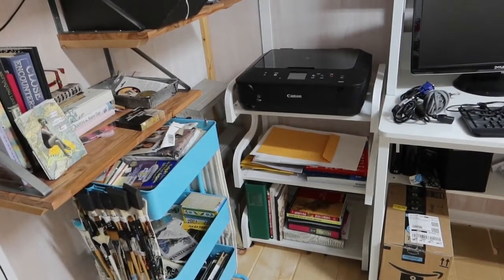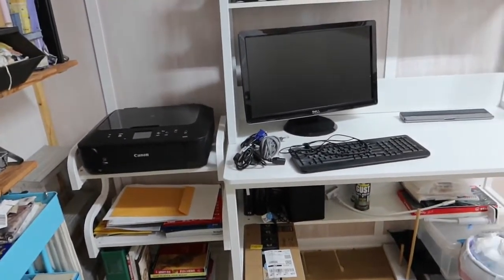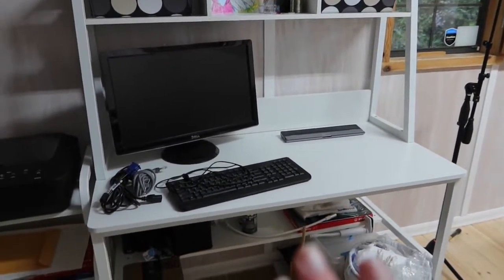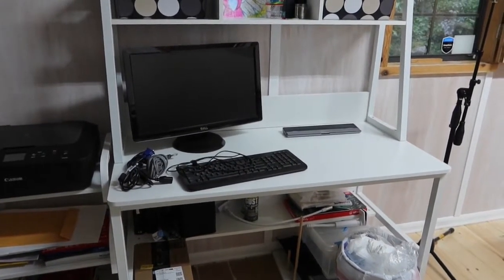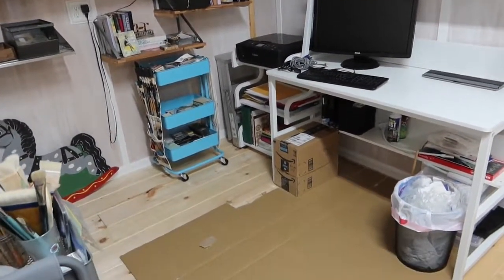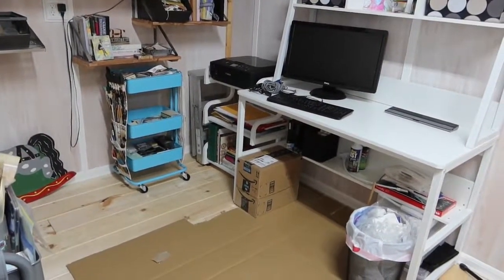I also managed to get the printer area set up and the monitor on the computer. I'm sure I still have a few more desk items in storage somewhere. In fact, I'm sure I have more desk items in storage somewhere. I just have to come across them. And for that matter, I'm sure I have definitely more studio items in storage. But for the most part, I'm pretty set up.